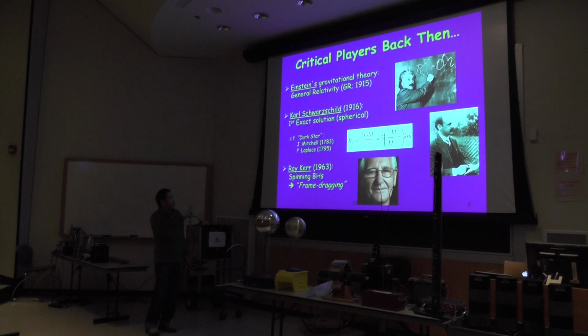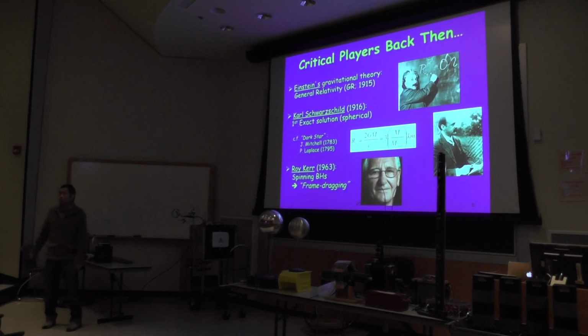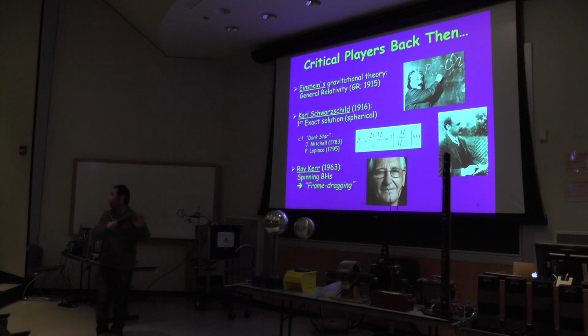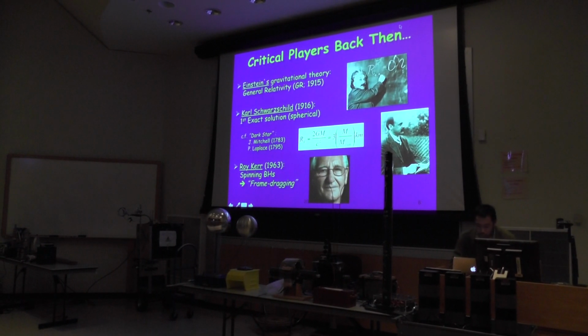And then, as I said, in 1963, the New Zealand mathematician Roy Kerr found the solution for spinning black holes. And it turns out that spinning black holes seem to be the most ubiquitous, common black holes out there in the universe. Not in the equations, but in the actual universe. So these spinning black holes are called Kerr black holes, named after him.